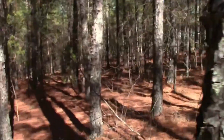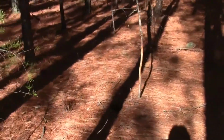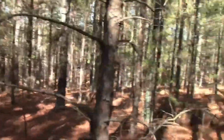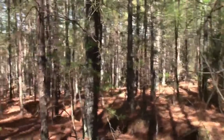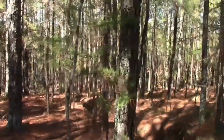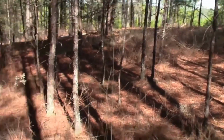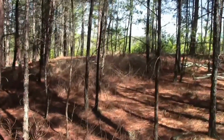As soon as you get in this thicker stuff, you start seeing fresher buck sign. I mean, you ain't got to go far in here. But see these ditches and drainages, that's what these deer will use to their advantage for a escape route. Early season, all this grass was green, and that's really all it takes sometimes.